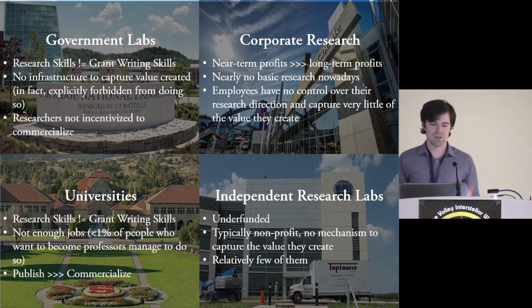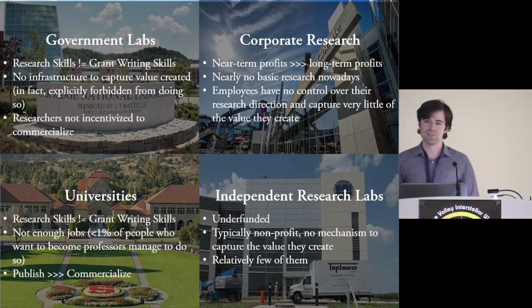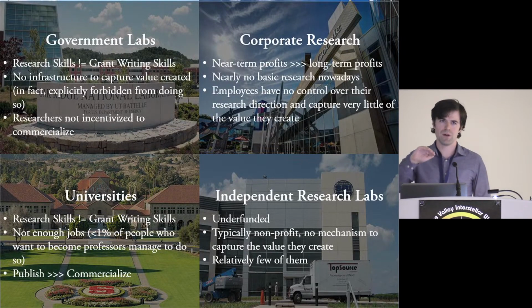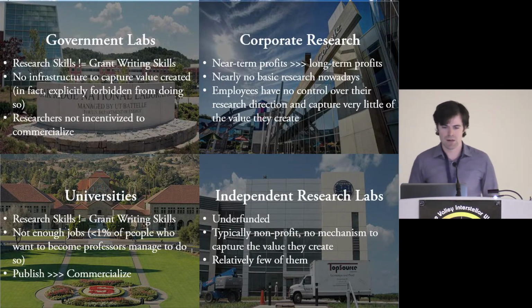There are really interesting studies about professors' time at universities, and they basically spend about 8% of their time doing research. The rest of it is grant writing, administration, and teaching. So there's this weird structure where the system rewards people who can do grant writing, not necessarily the people who are the best at research. There are definitely people who do both, and do both really well, but the system is set up in a way that's counterproductive to what we're trying to go after here.